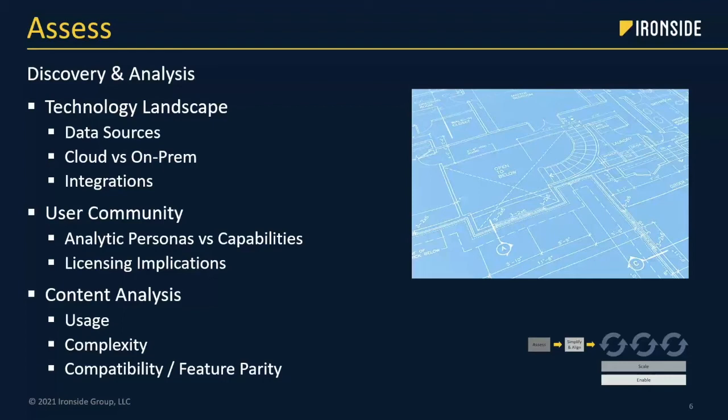In terms of the user community, are there new analytic personas that need to be considered? Right, so perhaps when you stood up your environment, you didn't have data scientists, and now you do, right? So how to handle that, and what are the licensing implications of these new personas, and what are the capabilities that they're going to rely on?